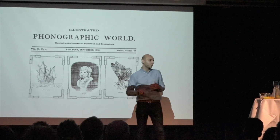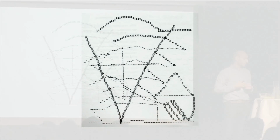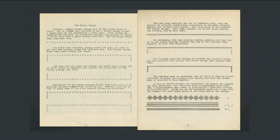This was 1893, and over time, it evolved. And this was the Bauhaus time. It was all about function and minimalism. And then eventually in 1939, Julius Nelson came up with this book, which was called the Art Typing Book, which was all about collecting your reusable patterns and modules to create those artworks on the fly, starting with small things like a border. Everybody can draw a border like this.